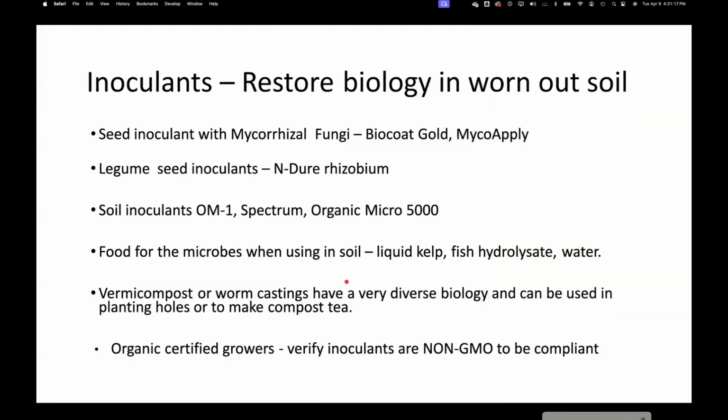So we recommend some inoculants and seed inoculant. You can put a little bit of seed inoculant in your seed packet and shake it up. The ones with mycorrhiza fungi are really critical. I would not be planting my seedlings without a mycorrhiza fungi seed coat. You're probably used to using inoculants for your legume seed for peas and beans, and that's the rhizobium type of seed inoculant. If your soil doesn't have rhizobium, you're definitely going to need this type of inoculant for your legumes.